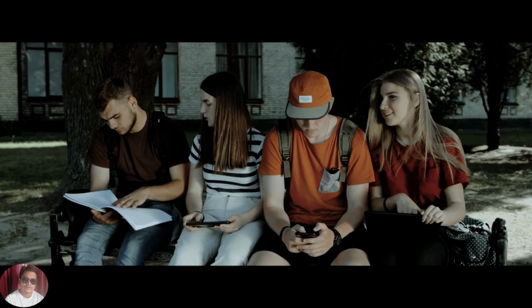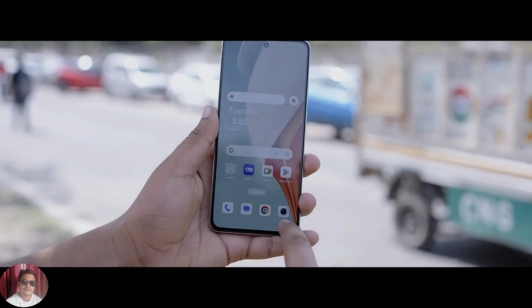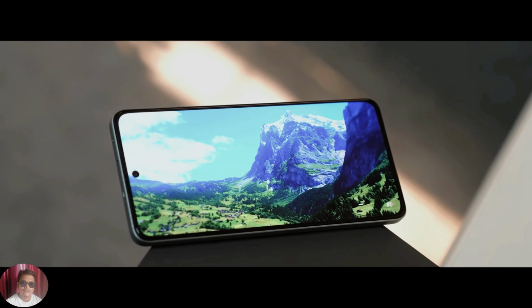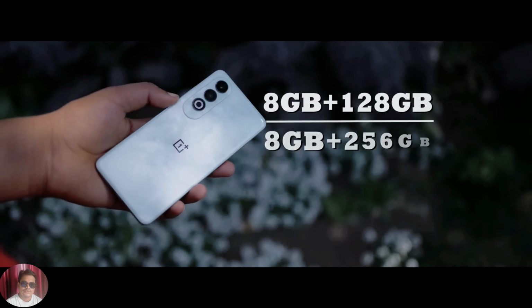Additional features. Fingerprint sensor. The in-display fingerprint sensor is fast and accurate. Face unlock. Face unlock is also quick, adding to the convenience. Audio. The phone has good quality speakers that provide clear and loud sound. It's great for media consumption and gaming.